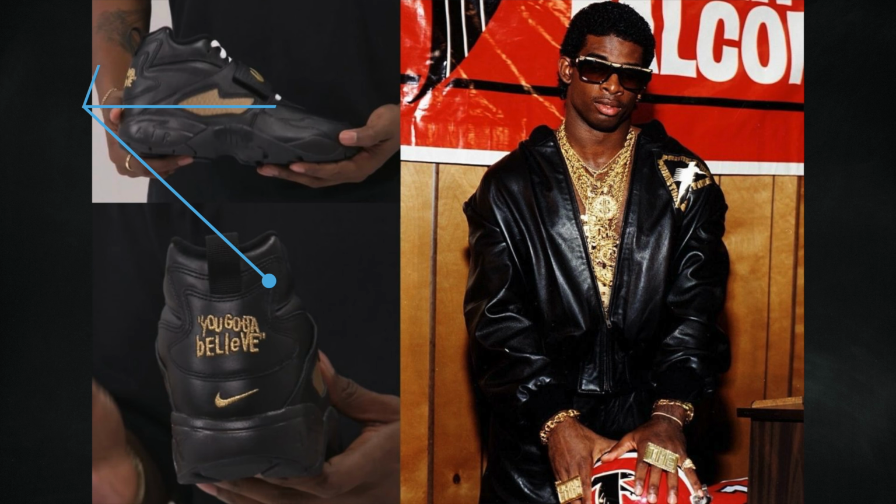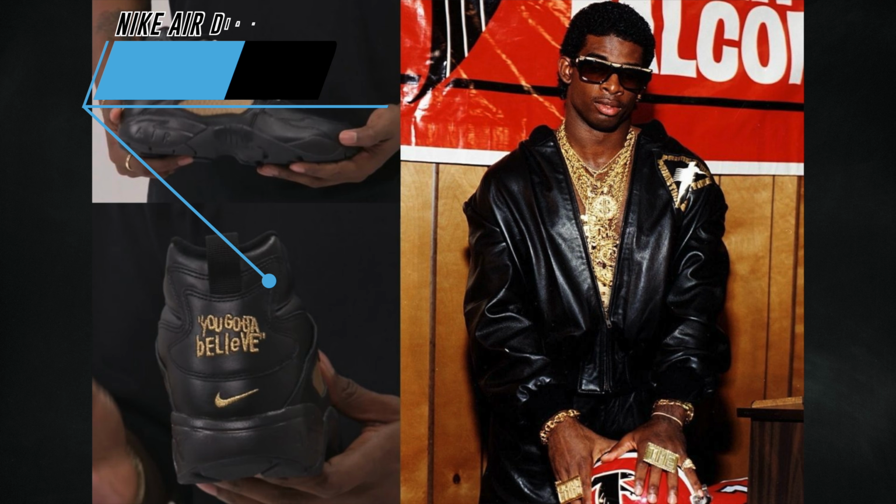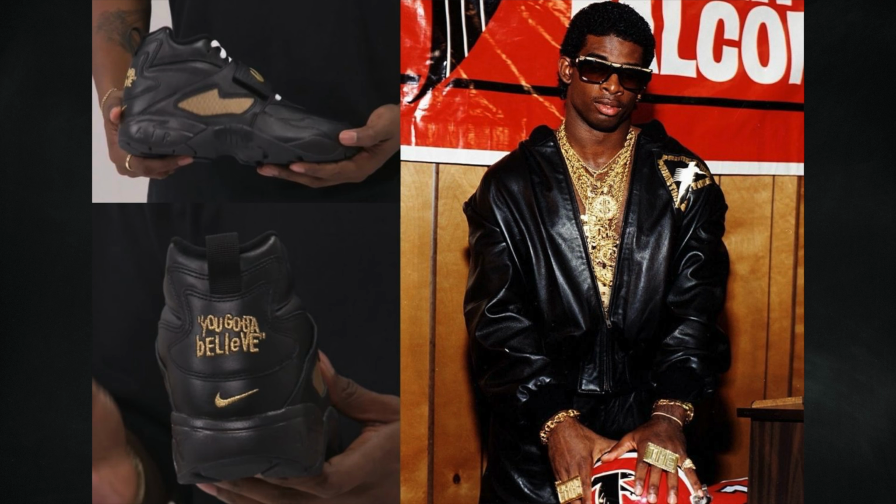The last pair to go over from the Sneakers Live is the Nike Air Diamond Turf Signing Day. At a first glance, I thought this was the Ravens pair, but it's actually not, of course. And the official colorway on these is black and metallic gold. So why are they calling this pair Signing Day? The colorway on this shoe matches the outfit that Deion Sanders was wearing on draft day. He was selected 5th overall in the 1989 NFL draft by the Atlanta Falcons.